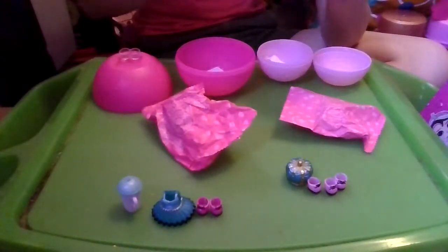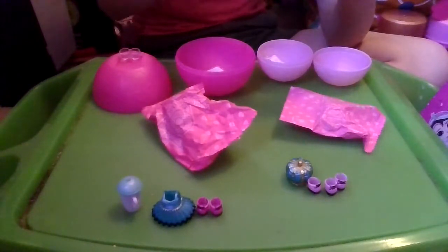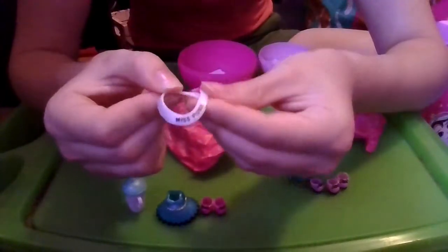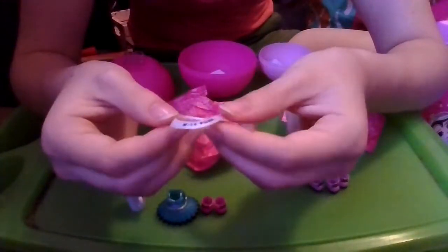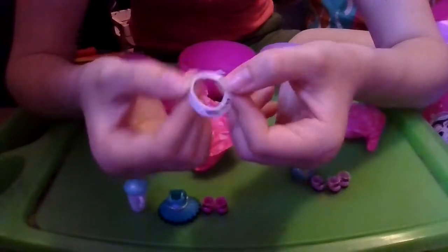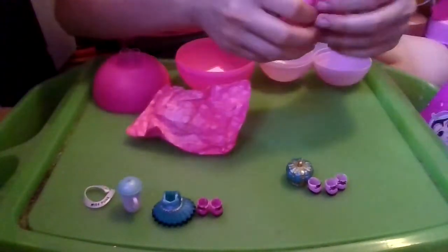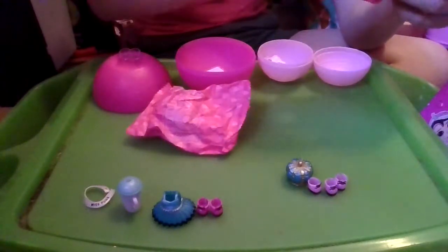In this surprise, we have a banner that reveals the name of the one sister. So it is a metallic white sash, and in black, it says Miss Punk. So I guess we got Miss Punk and Lil Miss Punk. So let's go ahead and open up the little sister first.